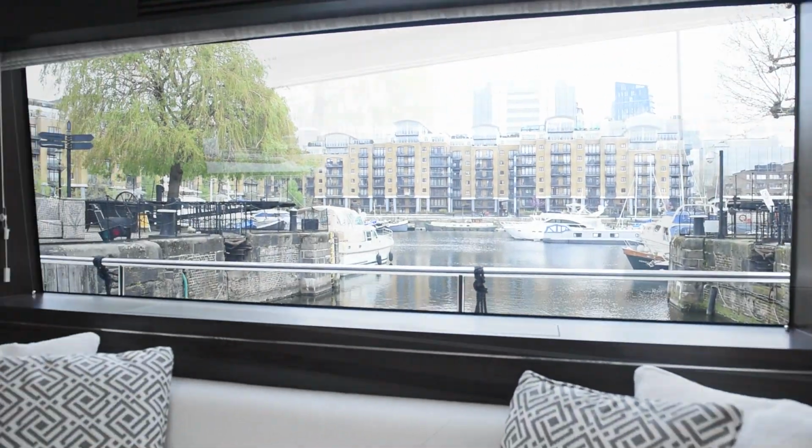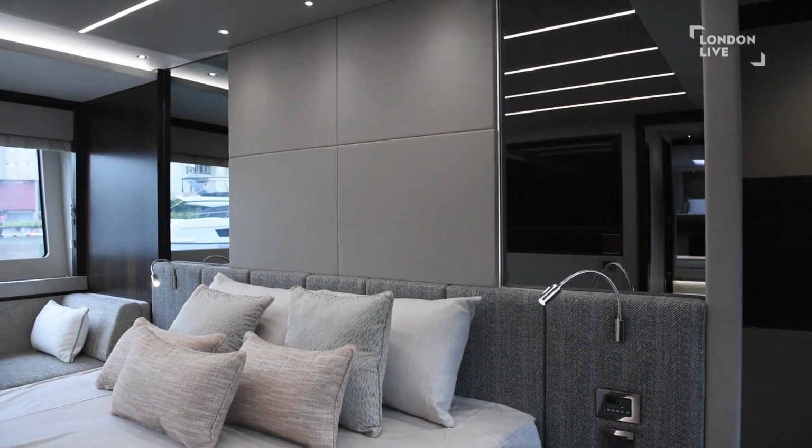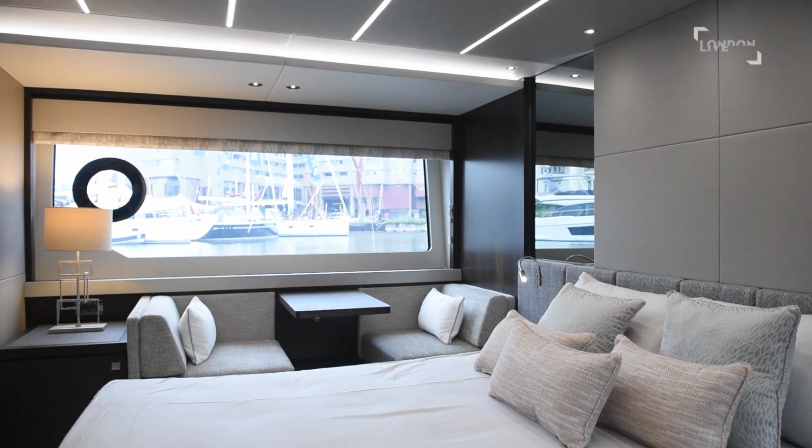Customers can come down, compare boats, have private viewings, sip a glass of champagne on the floating bar, and really get into what they're looking at in terms of buying.